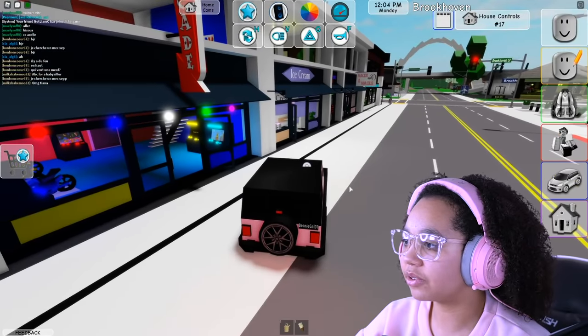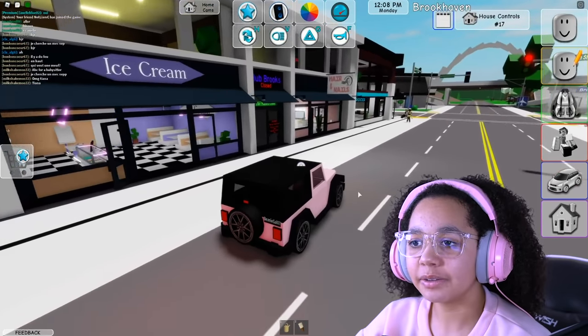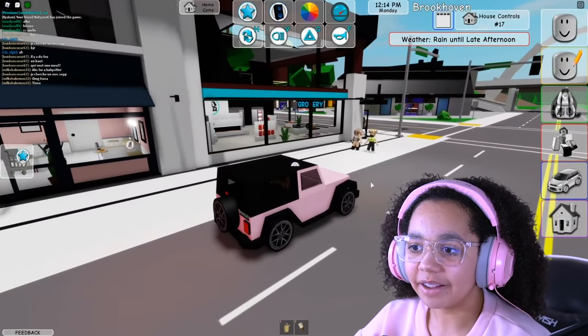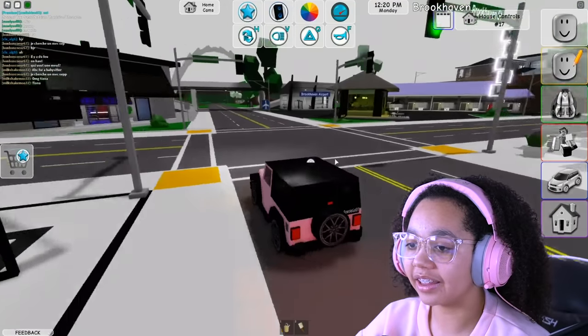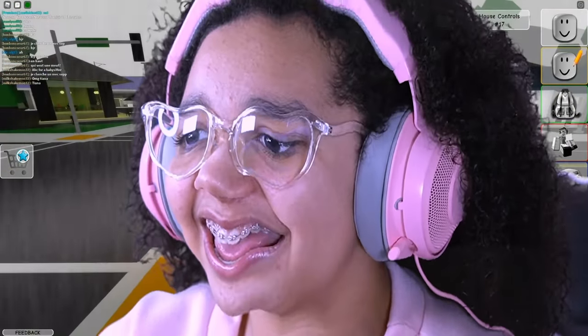We need to find where all the shops are and stuff. Okay, anyways, we've got a club. We'll be going in there. Hair and nails. Oh, here's a shop. Oh, grocery store. Okay, that's great. We needed to know where that is. That's perfect. Yeah, we'll go shopping there later on because we've got no food. Oh, it's raining!